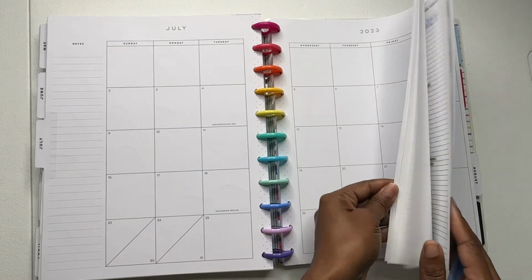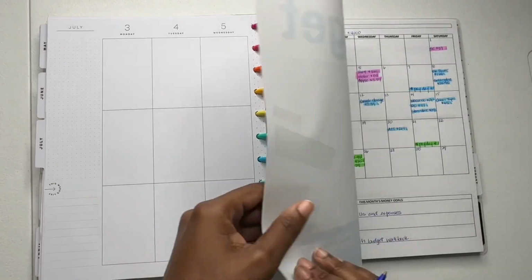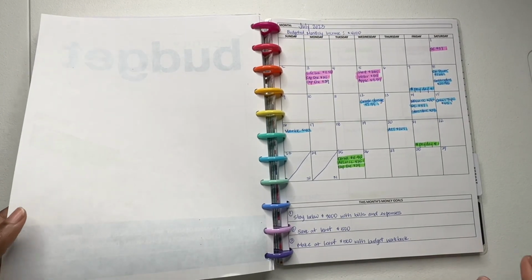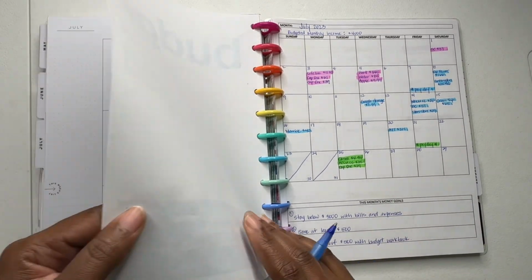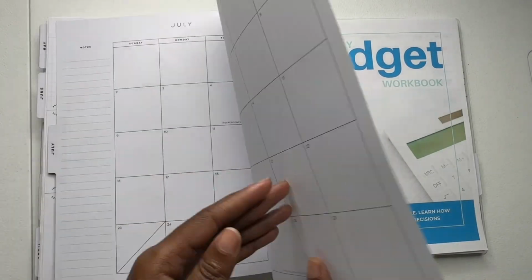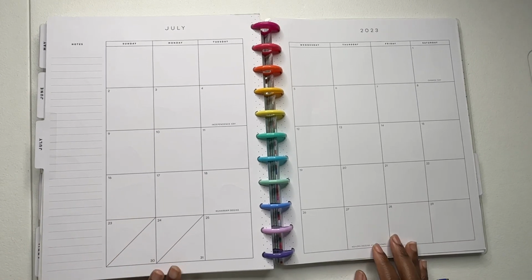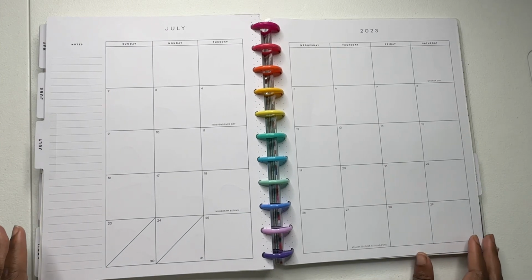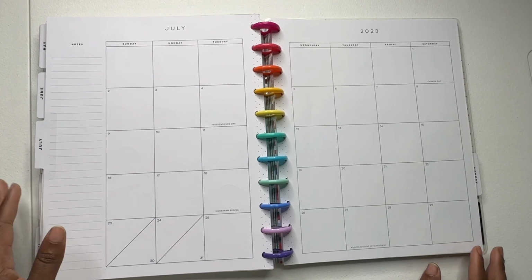So I have a budgeting workbook. I actually use my own personal workbook right here, and I list out all of my bills, expenses, and things like that on the undated monthly calendar. But for the sake of this video, and to make it easier and keep everything organized, I'm going to be using my Happy Planner because I don't really use the monthly calendar portion of my Happy Planner. So this will be a great way for me to show you guys my budget for the month of July and how I create it without having so many different notebooks and things like that.